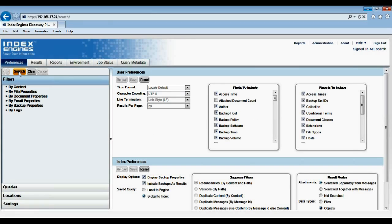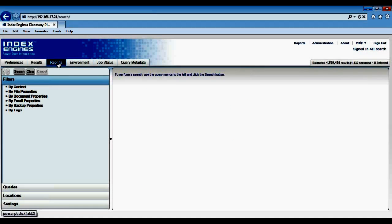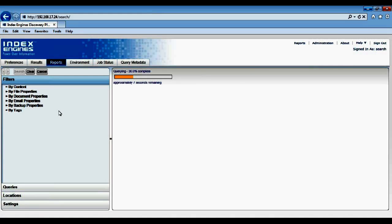So a bunch of preferences here, but I'm just going to hit a blank search and jump into the Reports tab. There we go. So what the search is going to query, and I think here I've got a couple million files, emails, all sorts of stuff. And this is demo data, so it's not really representative of a typical corporate network, but it's really designed to give you an idea.